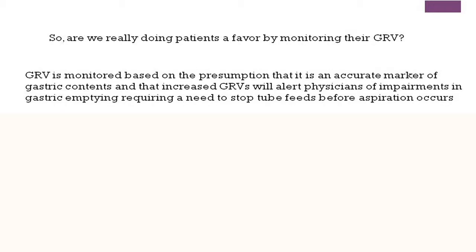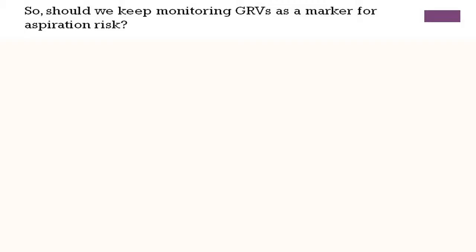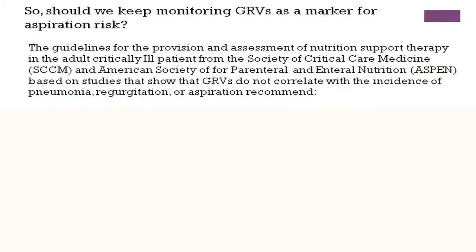Again, it's based on the presumption that it's an accurate marker of gastric contents, and that if it's increased, it'll suggest impaired emptying and we should stop tube feedings before we have a pneumonia happening. And if we set an arbitrary threshold for a GRV and stop tube feeds, it'll prevent patients from getting their nutrition. And as we saw earlier, nutrition is very important early on in their critical illness. So, should we keep monitoring GRVs as a marker for aspiration risk?